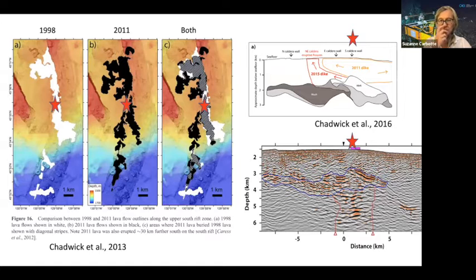We've examined this melt lens conduit in the context of the eruption history at Axial, based on studies of the 1998 and 2011 eruptions. Chadwick and colleagues in 2013 find that both of these eruptions initiated in the same location. The eruption initiation site is indicated with the red stars here, superimposed on the outlines of the erupted lavas.